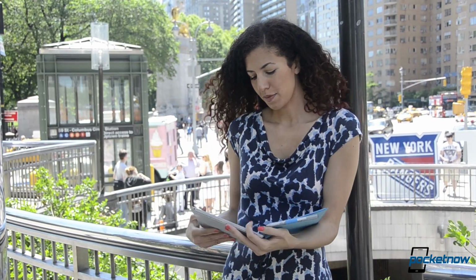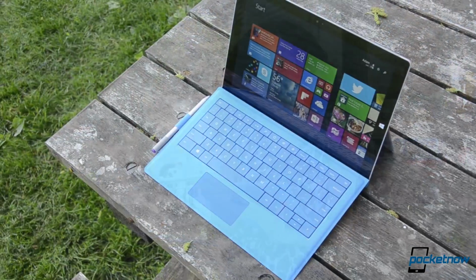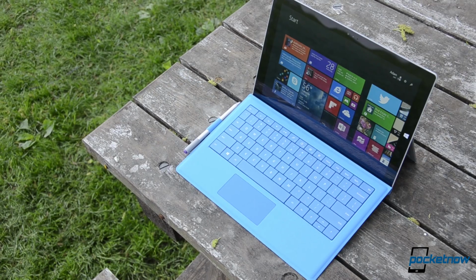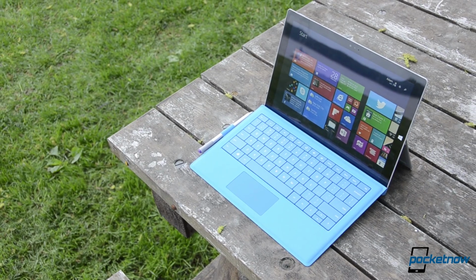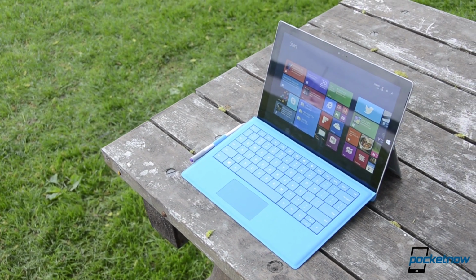Our final rating is going to be an 8.8 out of 10. The Surface Pro 3 loses a few points for having batteries in the stylus and an awkward start button in the bezel, but everything else makes the Surface Pro 3 the best tablet PC we've ever used. The large screen and super thin body combined with the most powerful mobile computing hardware around make the new Surface Pro 3 practically irresistible. That's it for now.